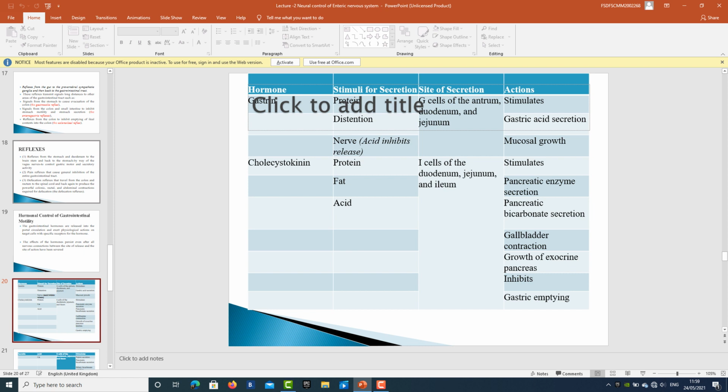Cholecystokinin is released as a result of stimuli like protein, fat, and acid, and the site of secretion is the I cells of the duodenum, jejunum, and ileum. Its actions are pancreatic enzyme secretion, pancreatic bicarbonate secretion, gallbladder contraction, growth of the exocrine pancreas, and inhibition of gastric emptying.